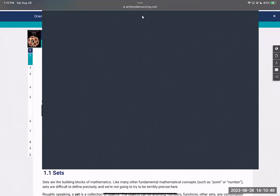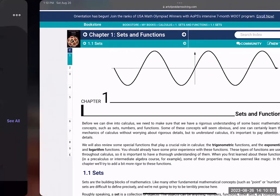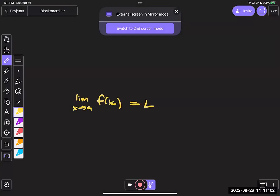But sometimes it's a topic that doesn't get covered in pre-cal, which is why I'm just double checking. You guys should be familiar with the idea that for a limit, when I say the limit as x approaches a of f of x equals L, the idea is that your y coordinate gets closer and closer to L as your x coordinate gets closer and closer to a.